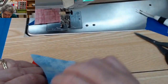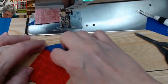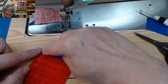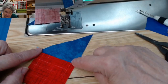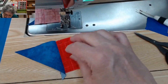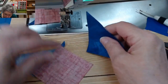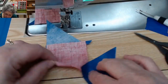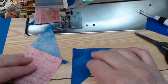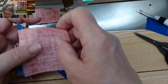Even though I am finger pressing, I am not being heavy-handed with these bias edges. This edge right here is a bias edge. This edge of the blue triangle is a bias edge. This is my straight of the grain. And so as I'm stitching, I want to make sure that I line that up the way it's supposed to be. And see, I have to kind of twist it around until I get it the way I want it. There's the way it lines up.